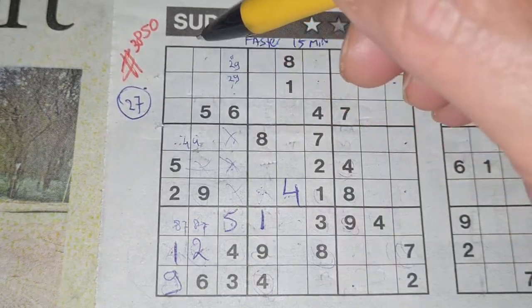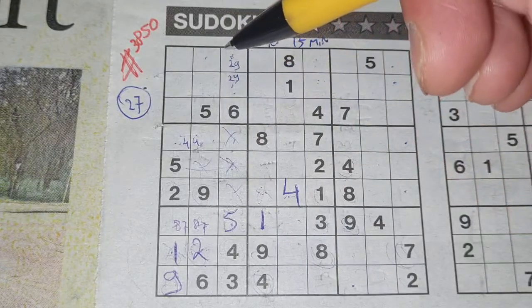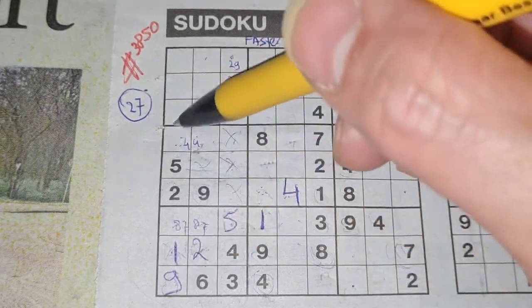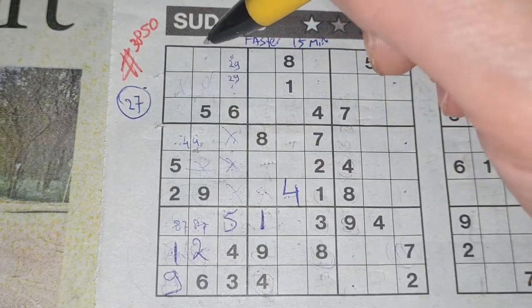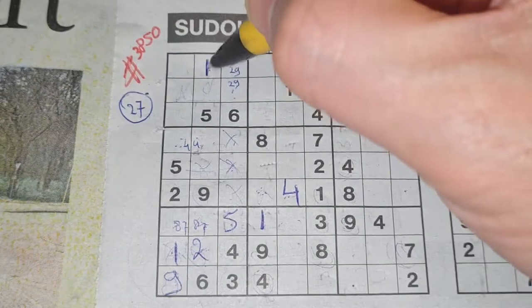5 missing numbers in this big square. One of the missing numbers is 1. We see here 1, no 1 in these 3 boxes here, no 1 in those 2 boxes. So 1 box left for the 1. Should be there.